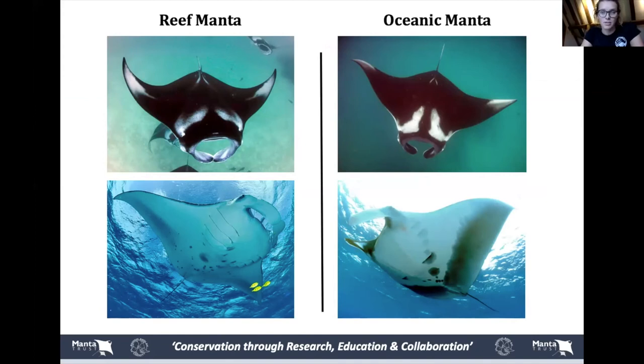So this is something you can't really see from the pictures, but the reef mantas are actually smaller than the oceanic mantas, or sometimes they're called the giant mantas. So the reef mantas can get to be about 4 meters from one wingtip to the other wingtip. So they're absolutely huge. So that's about 12 feet for anyone who doesn't do meters. So if you stretch out your arms, that's about at least 2 of those arm spans. That's the size of the reef manta ray.